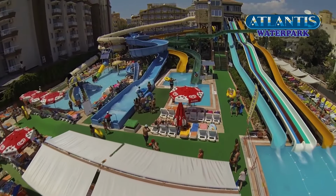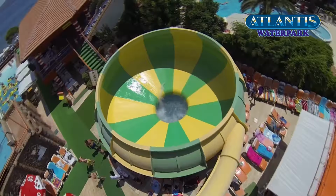From adrenaline-pumping slides like the Kamikaze, Black Hole, Wild River, and Space Bowl, to gentler options and dedicated pools for the little ones, there's something here for everyone. Kids can enjoy soft play areas and safe water zones, while adults can relax, knowing there's fun and comfort for all. Need a break from the action?